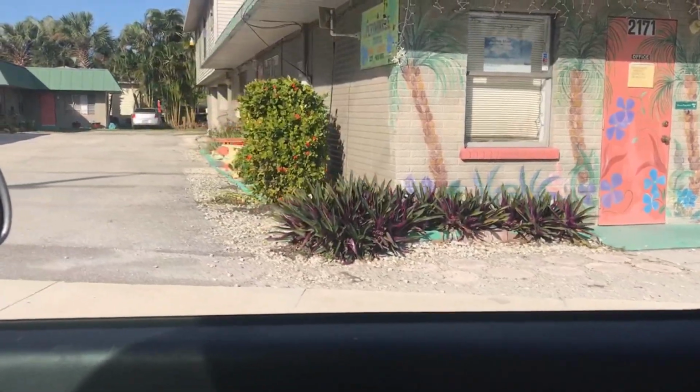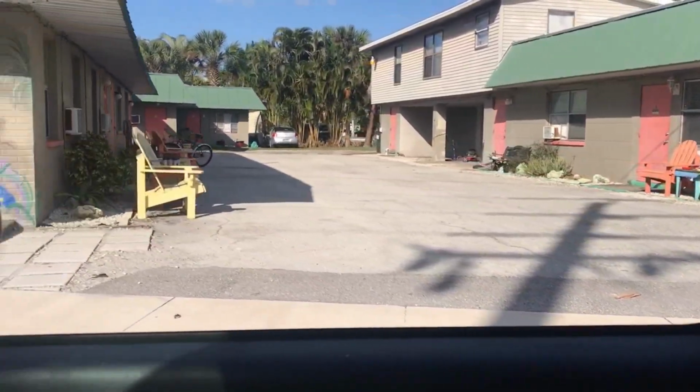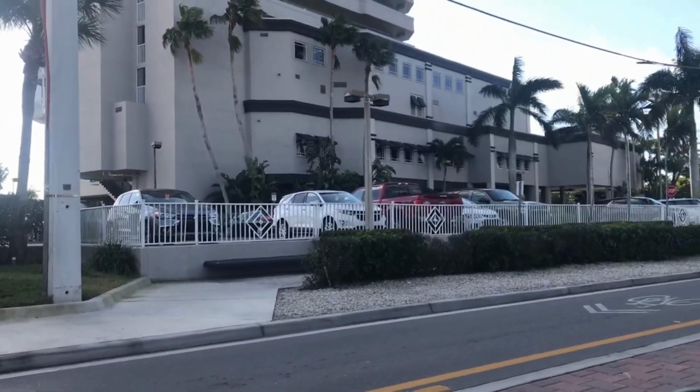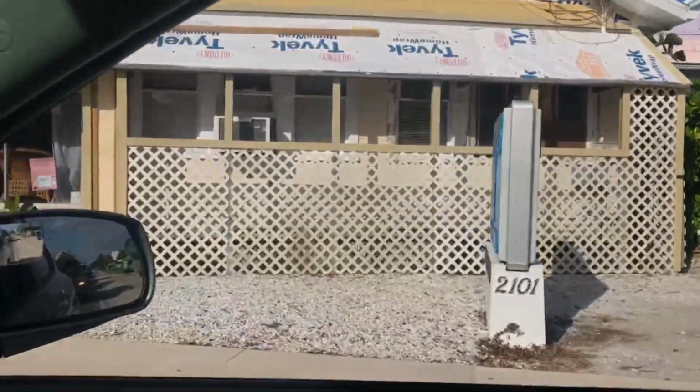Well, this place will be carnival someday. I wonder who owns the Periwinkle Motel. Another generation. And one of the nicer resorts is the DiamondHead here. More condos, and up on the right is a day spa.